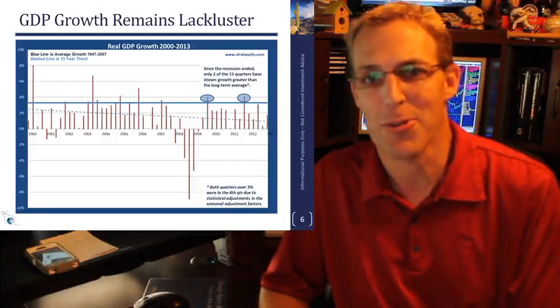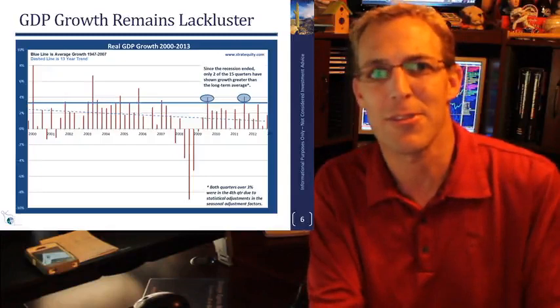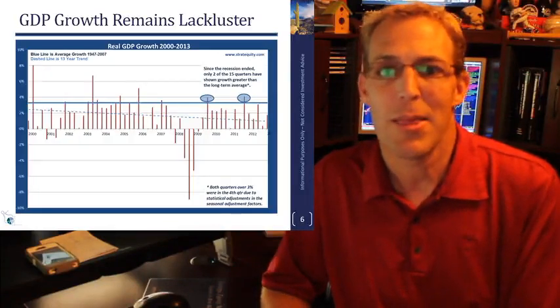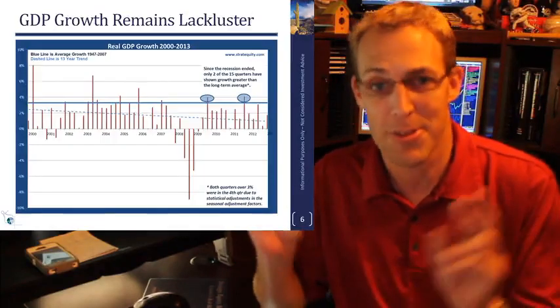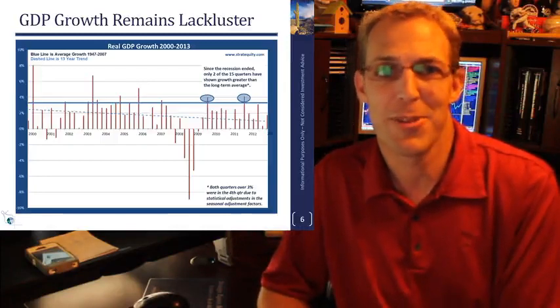And both of those quarters were actually on adjusted numbers, where they went back and looked at the seasonal adjustment factors and said, well, these were wrong. And so after the fact, they raised them to an above 3% quarter. The fact that we have not been able to grow above that, despite what's now about $3.5 trillion of stimulus from the Federal Reserve, despite about $10 trillion of new debt added by our federal government, should be a concern. And yet, in today's market, all anybody seems to be talking about is the Federal Reserve.